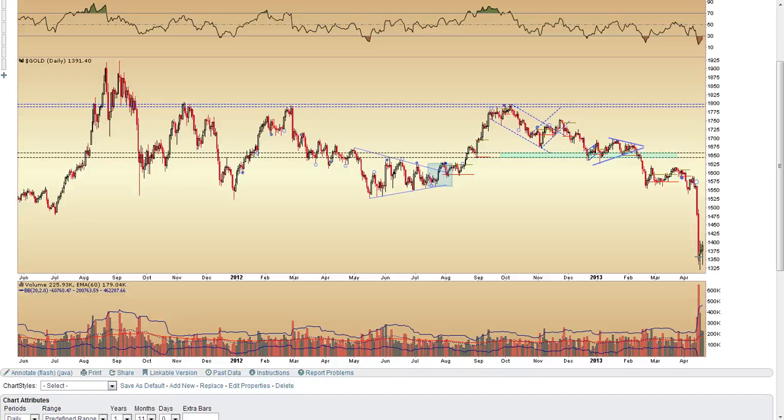I think there's a small possibility that we put in a bottom in gold, but you don't want to not, what am I trying to say? There is a possibility that this could go lower just because it's so weak, and so just keep that in mind. But this is a fascinating chart to watch just from a chart perspective.